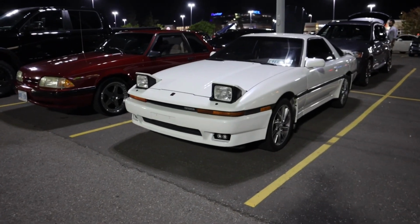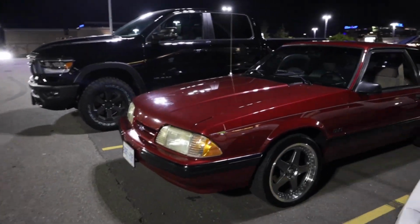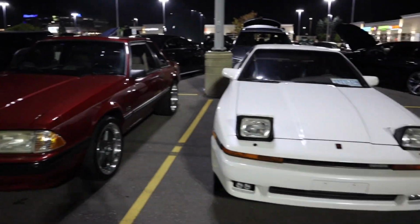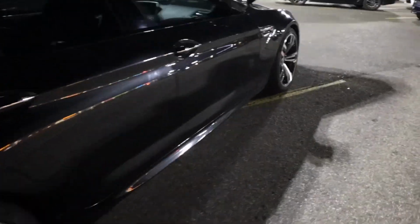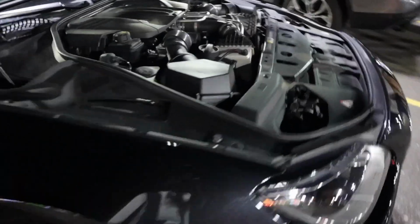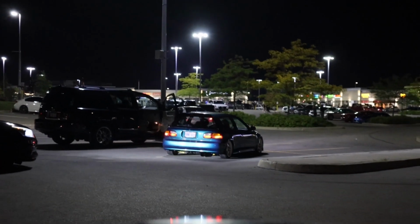Look at this, Mark III Supra, Fox body. Which one do you guys take, Fox body or Supra? Here's something you don't see every day at M6. These cars are long, dude. That's a clean EG that's leaving just now.